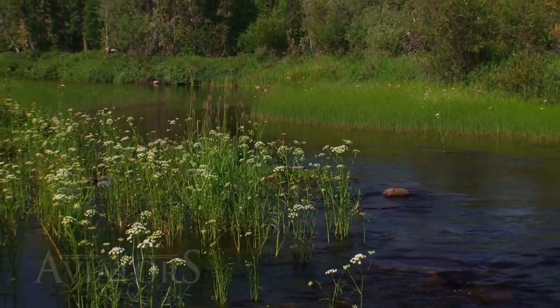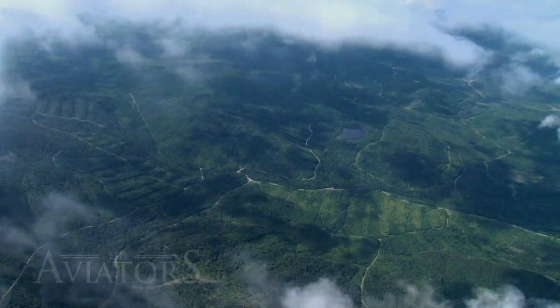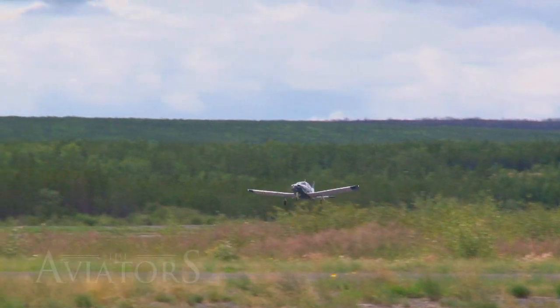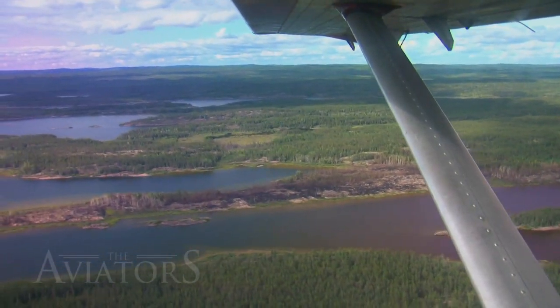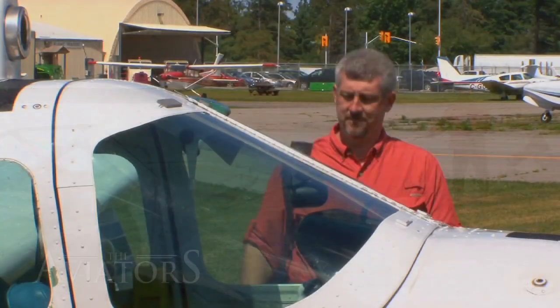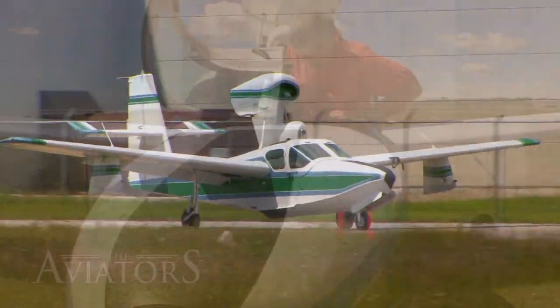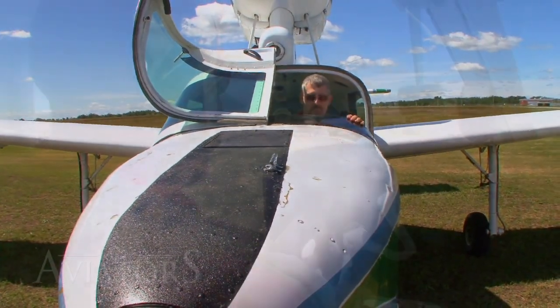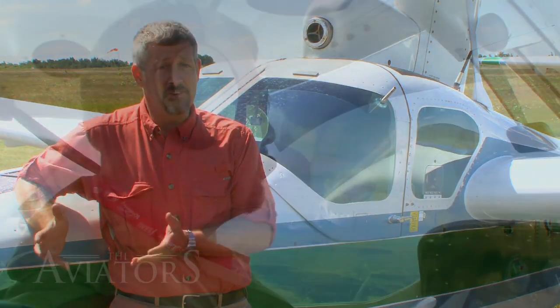The Boreal is a subarctic forest, with most of the forest lying above the 50th parallel. A lot of the communities that lie within are remote and inaccessible by anything other than aircraft. Having to get in and out of remote destinations every day made it necessary for Larry to get his own aircraft. The only problem was, when Larry got the idea of using a plane, he was missing one very important thing: a pilot's license.